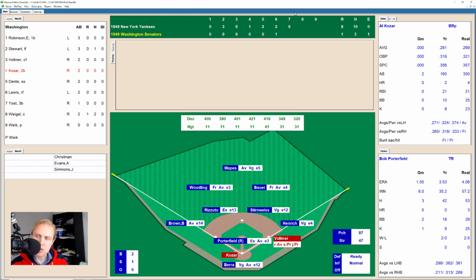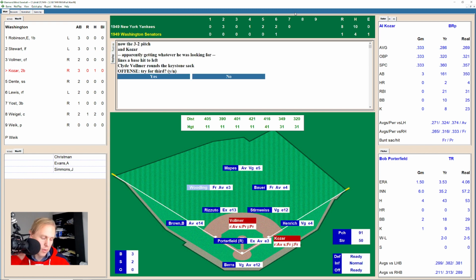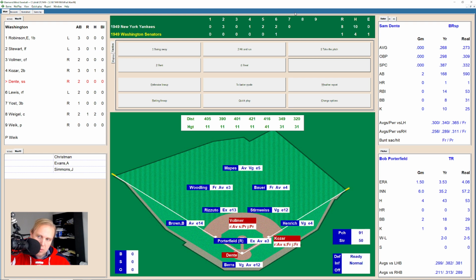It's outside for a ball, 2-1 now. Fouled away, 2-2. And it's lined, fouled on the third base line, still 2-2. And there's the ball 3, full count now. There's a base hit to left field, and we'll play it safe again with Fulmer, and that'll bring up Sam Denty.